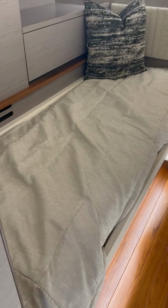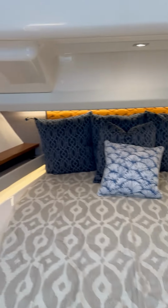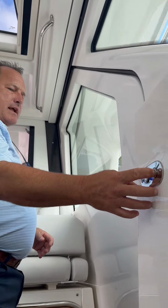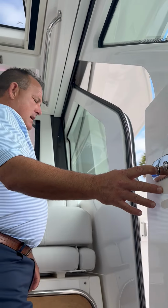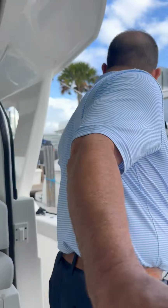Then we come down here and we have 2 bunk beds on each side. You get a filler cushion that goes in, so this makes into a full bed. So you could sleep 4 comfortably for an extended weekend. And Tiara is known for very high quality, very good fit and finish, and excellent layout. So this is the biggest 48 that they build. This one's available in this and another floor plan layout.